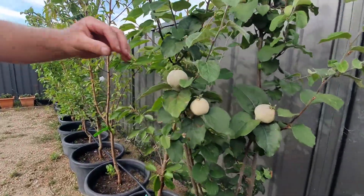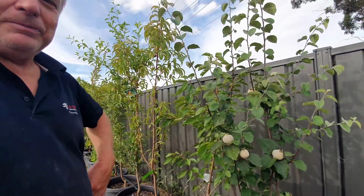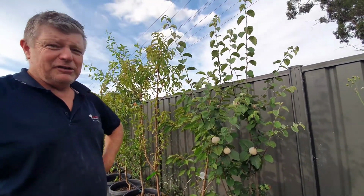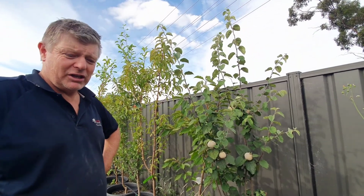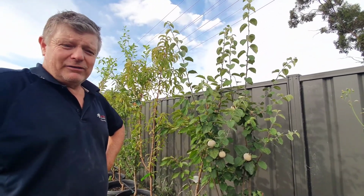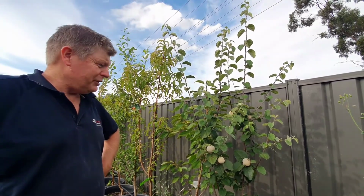One of my favourites, a very old fruit tree. This is a quince tree. They don't smell the best when you pick the fruit, but you can make some amazing quince jelly, and my granddad's favourite was quince pudding, which we used to make all the time.